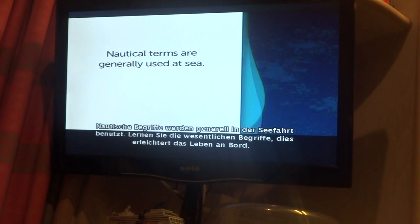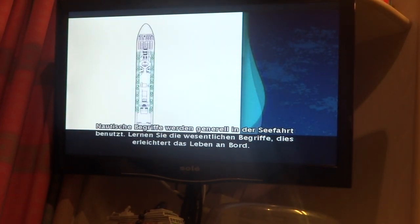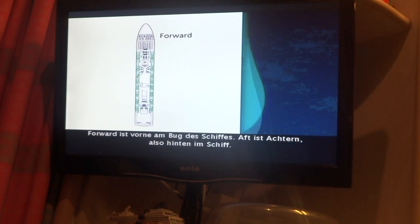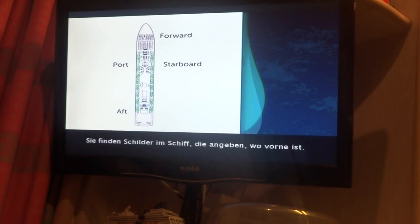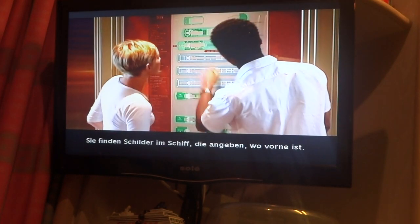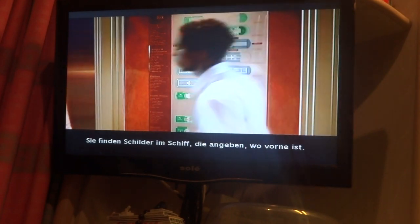Nautical terms are generally used at sea, and understanding the basics will help you navigate your way around the ship. Forward is toward the bow, or front of the ship. Aft is toward the stern, or back of the ship. When facing forward, starboard is on your right-hand side, and port is on your left-hand side. Maps located around the ship will indicate which way is forward.